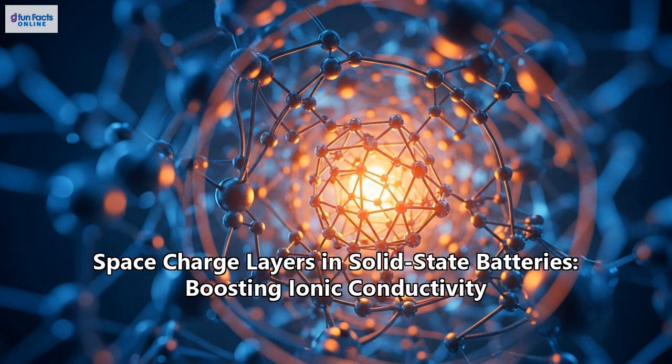Second, electrode voltage. The voltage applied to the electrodes significantly influences the driving forces for ion redistribution and thus the nature of the SCL. Third, defect chemistry. The type and concentration of defects, like vacancies or interstitial ions, in the solid electrolyte are crucial. Scientists often use aliovalent doping, introducing elements with a different charge state, as a strategy to alter defect concentrations and, consequently, SCL properties. Fourth, temperature.